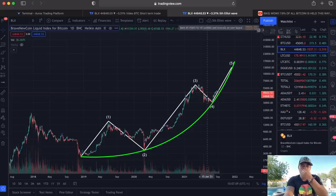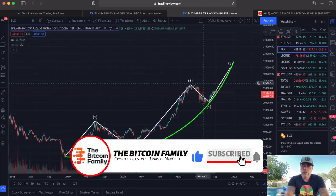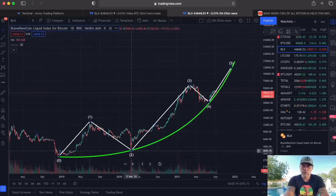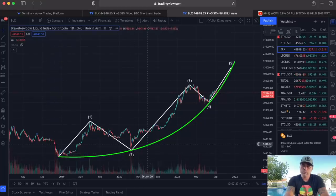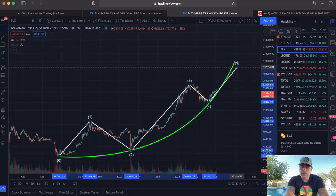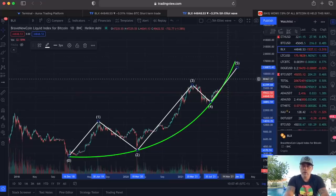This one. If we look at the day chart on the BLX, why wouldn't we now be in the fifth wave of the Elliott wave? We have the first wave, second, third is always the longest, fourth, and then the fifth is shorter than the third. We could end at 125,000 if we follow this parabolic growth curve. Really awesome. This is, I think, the 11th of December. So the end of December, that fifth wave could end. If we go less steep, guys, it could end in January. That is how the fifth wave theory of the Elliott wave should be working. Hope that is all clear.